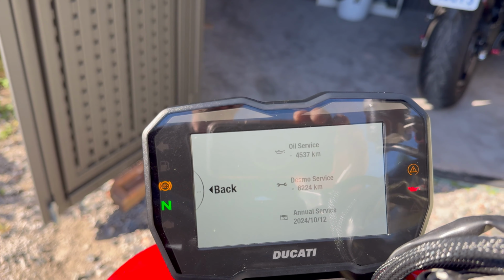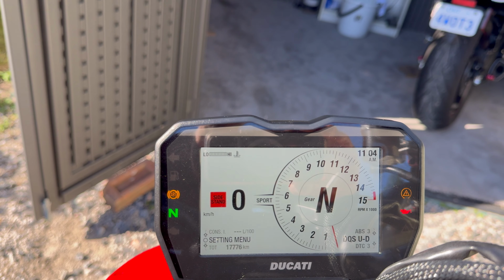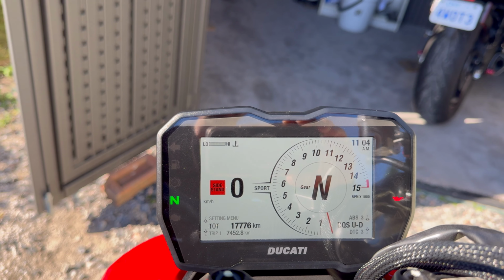So, yeah, technology is pretty cool if you're a busy guy like me. Either hate it or embrace it. And I'm telling you, with this bike, I am certainly embracing it.